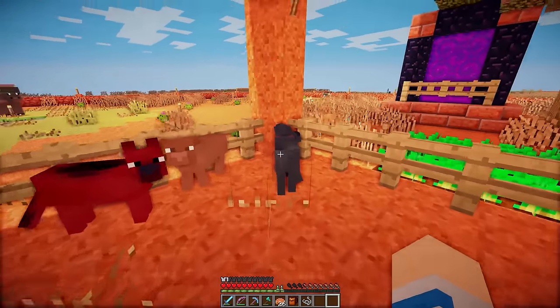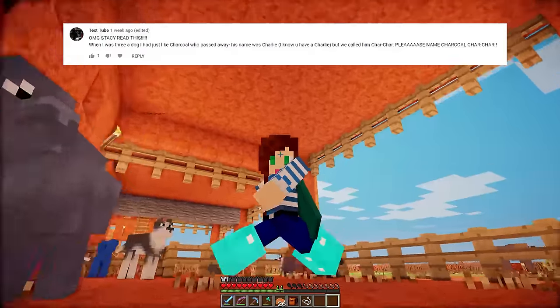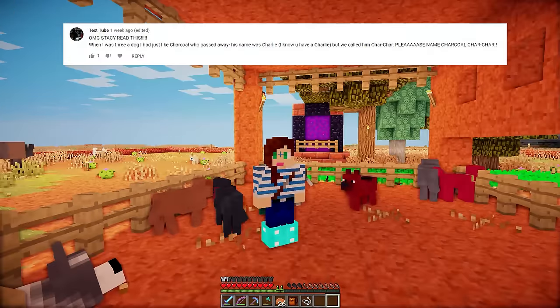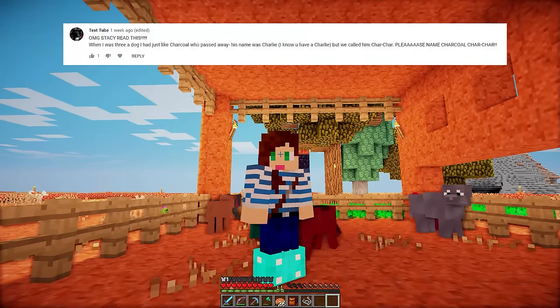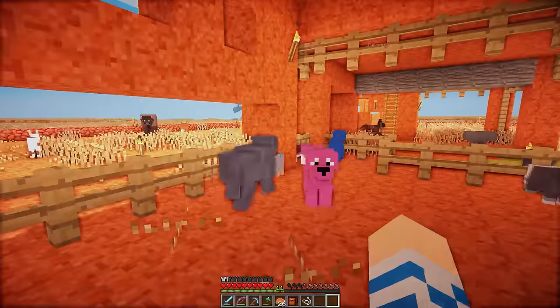And then this one actually is named Char-Char because someone messaged me. Their profile picture is actually a dog that looks just like Charcoal. Its name was Charlie, but they called it Char-Char, which is like charcoal. So that's perfect. So your name is Char-Char. So we named three new dogs today.